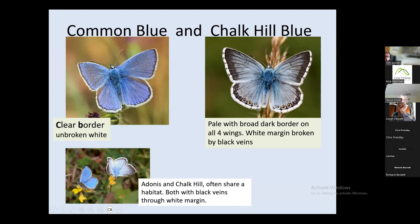Common blue and Chalkhill blue. We're not going to see Chalkhill blue flying around until late July, perhaps even not until August. But once again, the fact that the common blue has a clear border helps us to tell it from the Chalkhill blue. So just like the Adonis, it's got these black marks. Just like the brown Argus, it's got these black marks. And just like the holly blue, which has these black marks. So the only species with this clear border in the Chilterns is the common blue. The Chalkhill blue is pretty obvious once you see it sat with its wings open because it's so pale, so very pale.